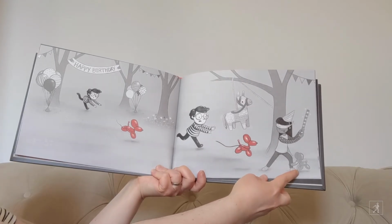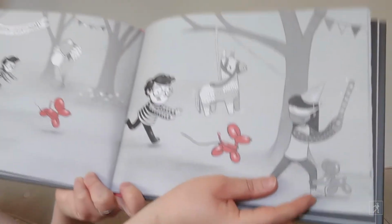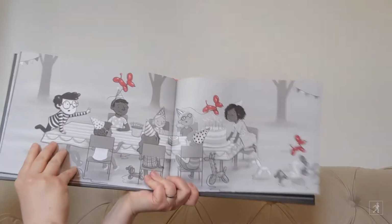And down here, we see another balloon animal. Yeah, if you look closely, it has a long trunk and big ears. It's an elephant. So maybe we'll see some more animals. Let's find out. Okay, here we go.